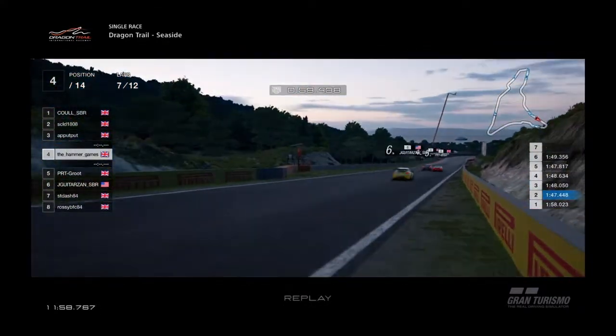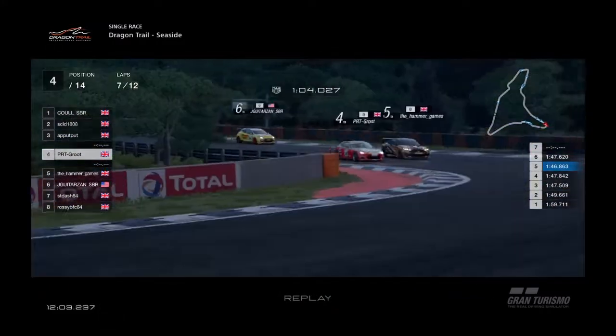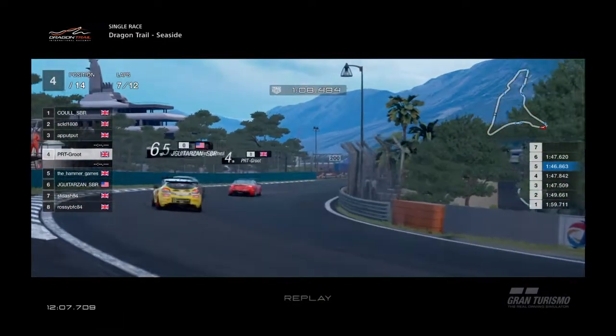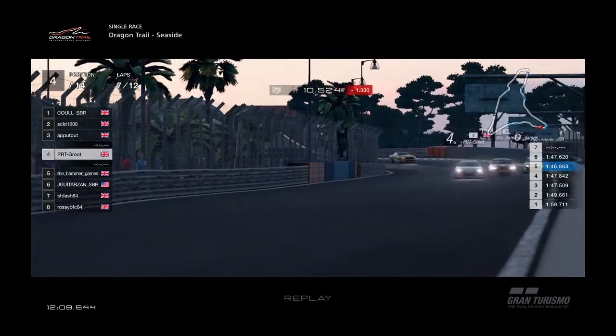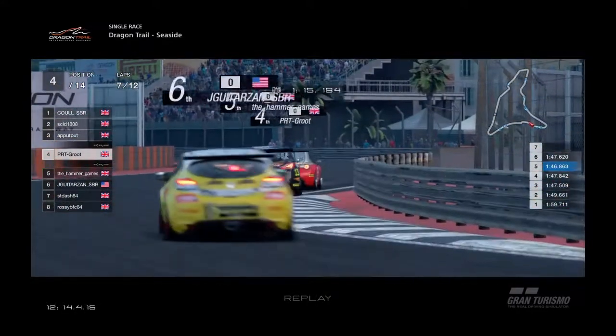And here's 4th and 5th. So with Rob having got past Jeff, he's now making his move on Nick. So Rob's got some serious pace in that car. If he can get up into 4th, he's got some free air to run into for the rest of the race, which is over half distance now.